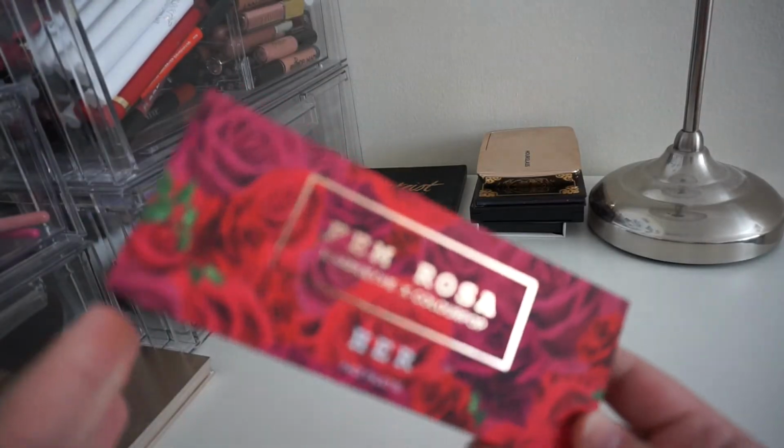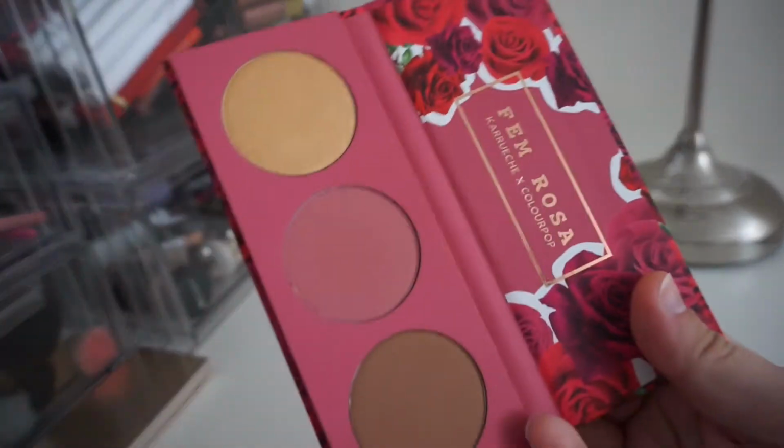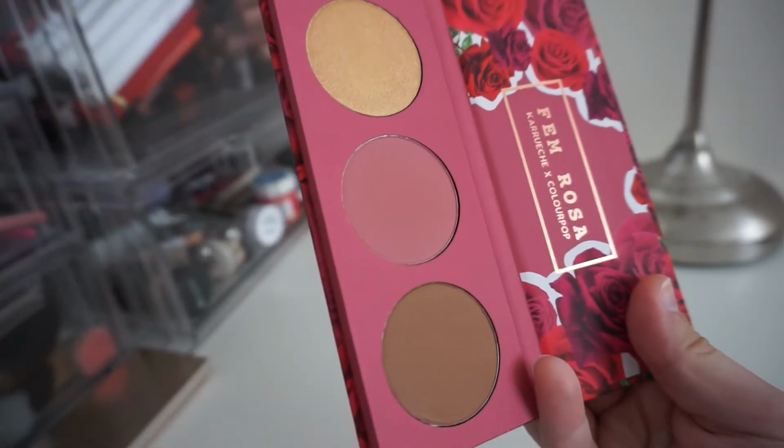Next is this. This is the ColourPop and Carouge Femme Rosa palette. This is a very beautiful palette, but I can't wear it.